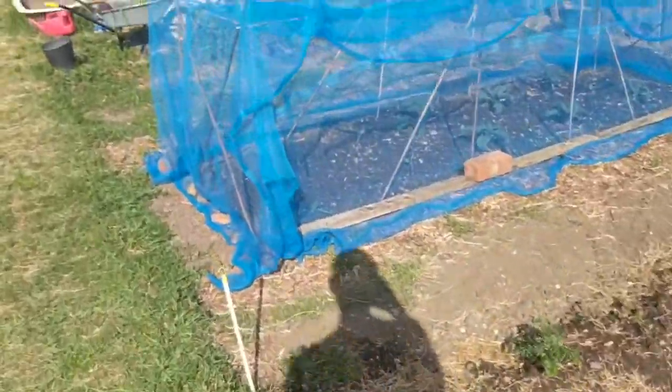We've got our new netted area. So got kale, 5 kale, 6 kale. Yep, 6 kale. And planted today, got sprouts, I believe. Claire planted them. Cool. So hopefully they're going to do alright.